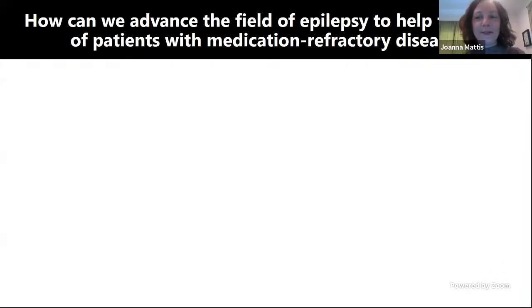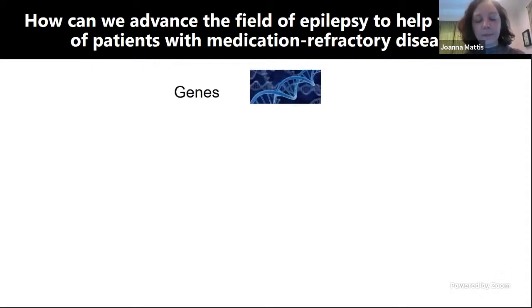As a physician scientist in epilepsy, a central question that I think about a lot is how we can advance our field to better serve the around 1/3 of our patients who have medication refractory disease despite optimized medical management. If we could better understand the mechanisms underlying epilepsy and seizures, it may open up new directions for development of therapy. We can think about epilepsy mechanisms across a range of levels, from the micro to macro scale. At CHOP and elsewhere, there have been a lot of advances in understanding the genetics of epilepsy.